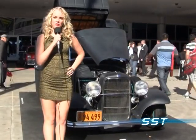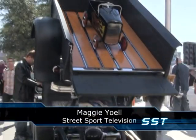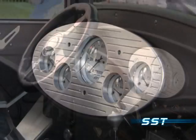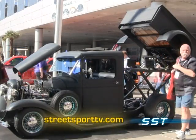This is a 1934 Ford pickup truck. It's been customized and it is super cool. It's got a supercharged V8 engine. It's got a matte black finish, sort of like a rat rod, except it's much nicer.